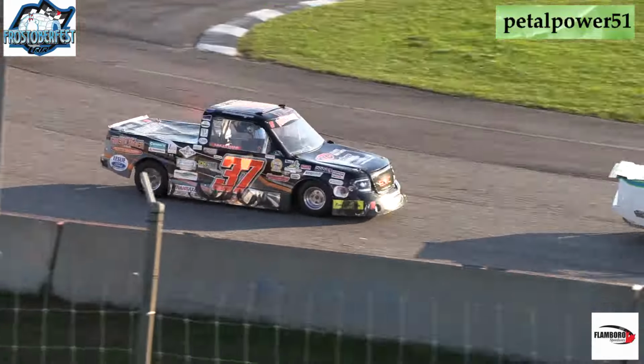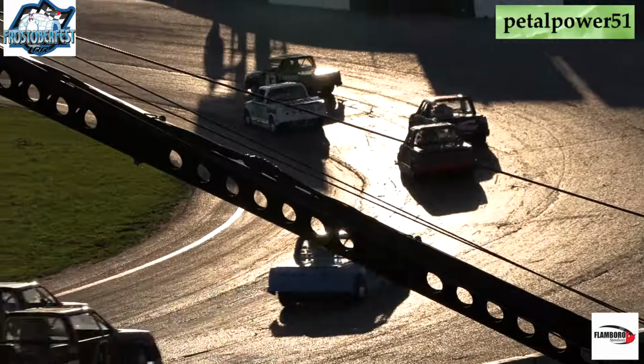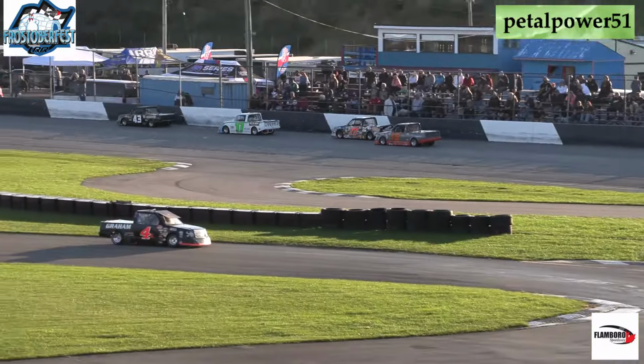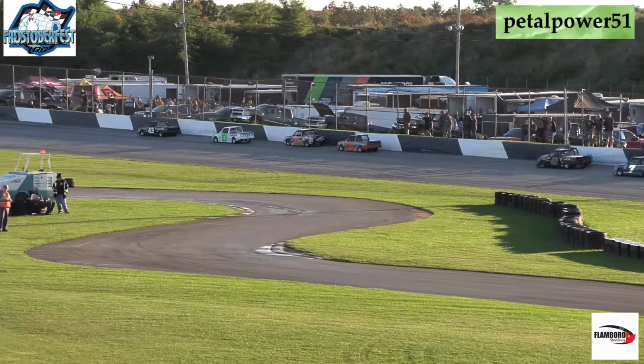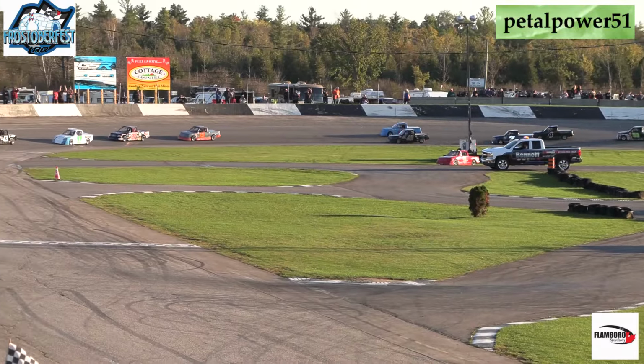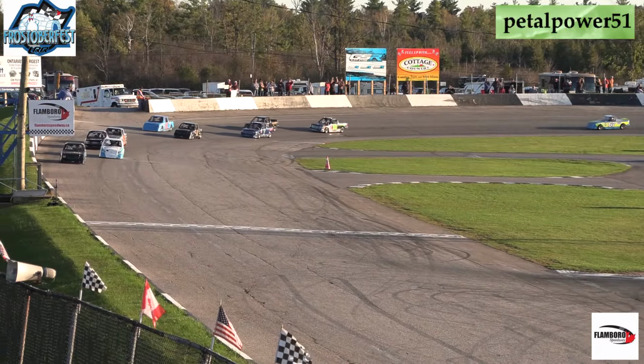Now, Freiberger in that 37, a little tap to the 17 of Stark. Just let him know he's running up on him. Get moving. So the front 4 now starting to pull away just a bit. They're 2 by 2 in behind them. Those front 4 cars, single file, 2 by 2 behind them.